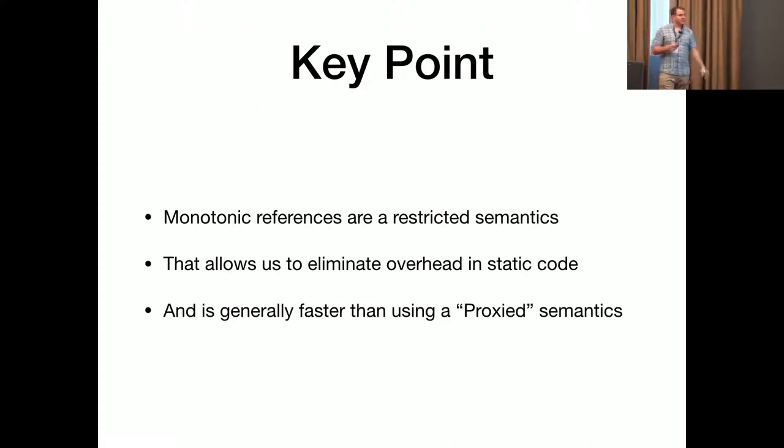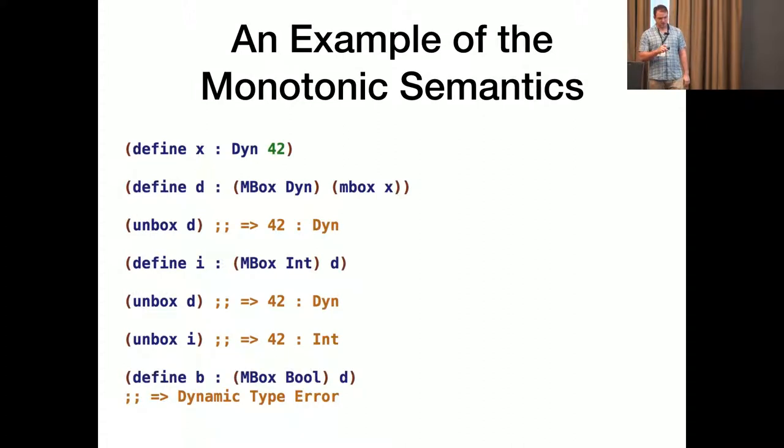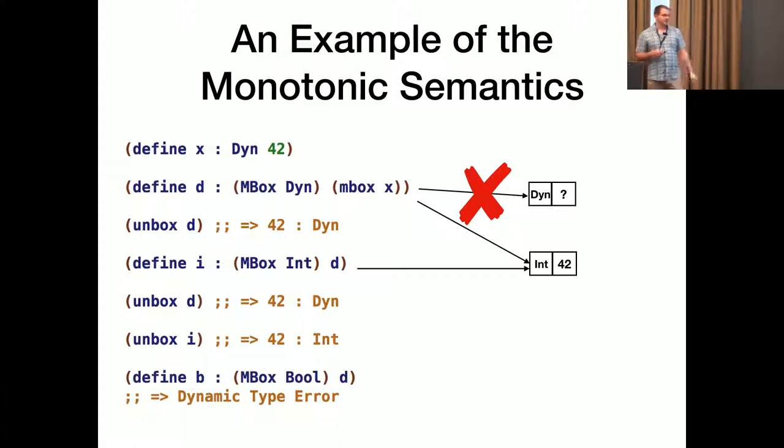Monotonic allows us to get rid of this overhead by compiling statically typed boxes of ints to just the direct C code operation that you would want it to. It does this by creating an invariant that the value in the heap is always going to be as statically typed as any annotation it's passed through. So you might have a dynamically typed monotonic box that has some dynamic type information in it. Once it passes through an integer type annotation, we're actually going to update the shape of the heap so that it behaves just like an integer box that you can do a read out of.